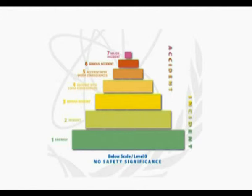Now the next one that it jumped to was level 5, and that was quite quickly, and more important, this is concerned with deaths as well, because level 5 is a limited release of radioactive material likely to require implementation of some planned countermeasures and several deaths from radiation. So deaths were or are expected at level 5.